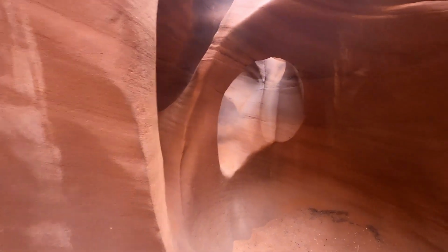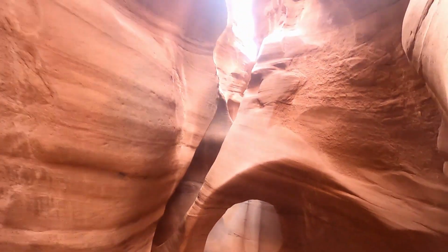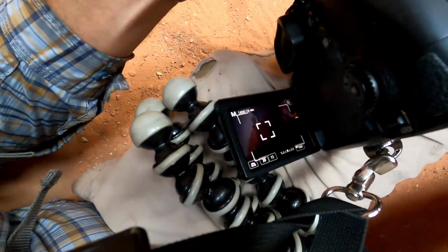One of the greatest things about these canyons, the textures, the way that the light bounces, these little tiny arches and holes created by water rushing through for years and years. Using my live view to see what it's going to look like up here. Use all the tools you have. I'm going to be taking some photos with the GoPro as well.